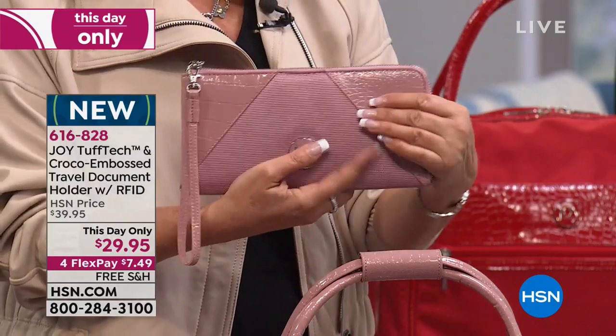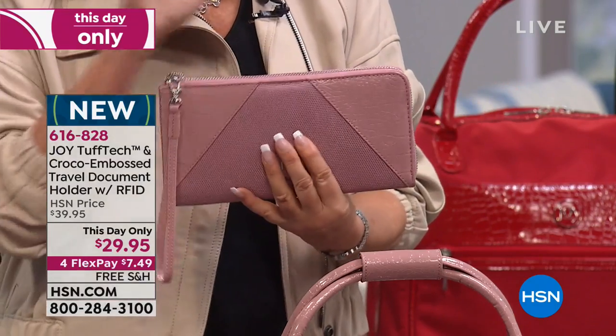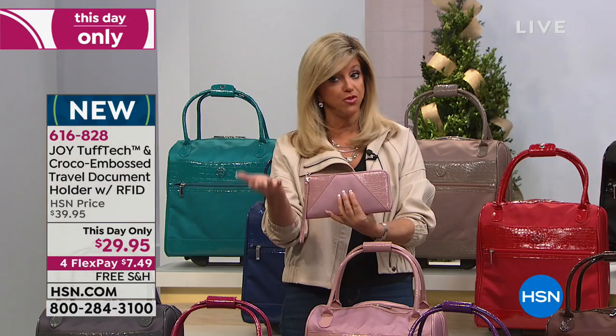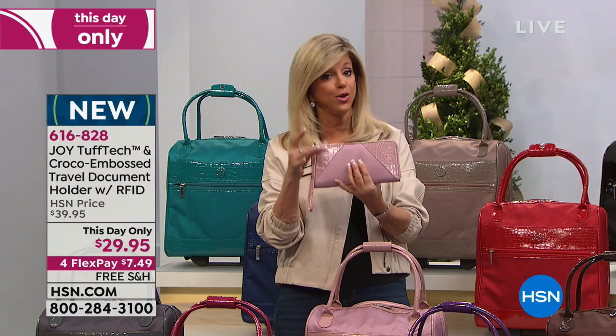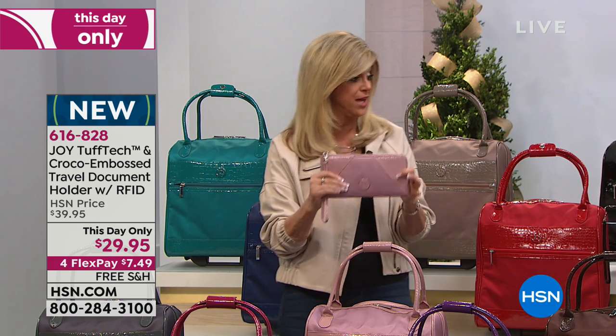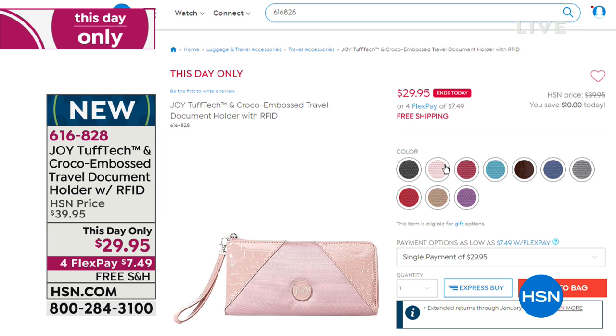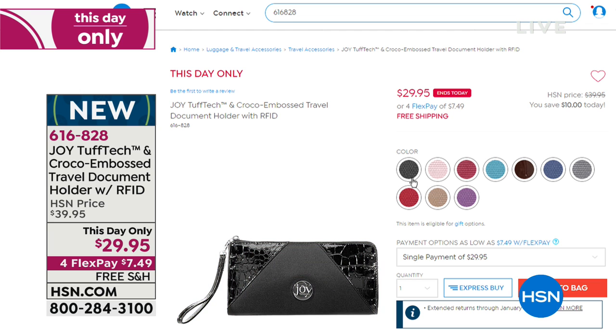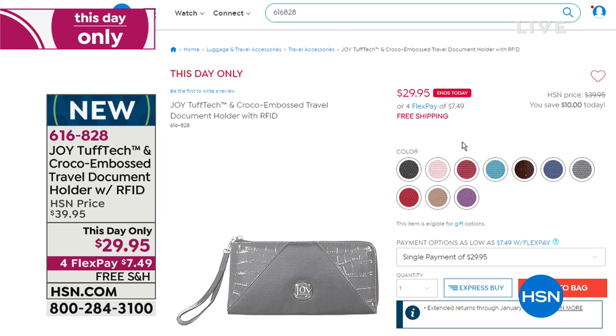And let me add, because you're putting your credit cards and your passports in here, you must be educated. You already know what I'm going to say. It's total RFID blocking technology, so nobody's going to steal your identity or your credit card information. Critical, right? And we have it matching all of the Today's Special colors. So you can choose any of the Today's Special colors and add this to your shopping cart for $29.95. We will continue to take all of your orders there.